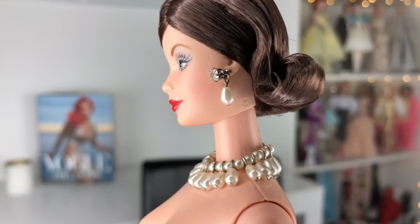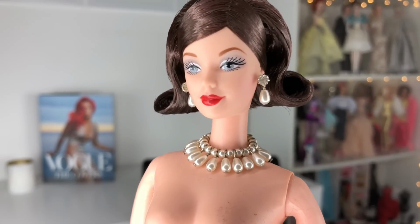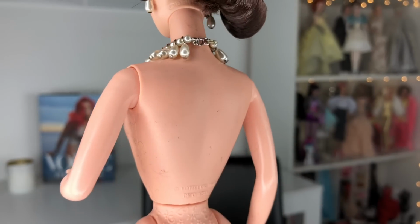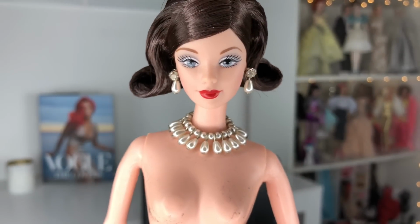I did leave the jewelry on, but I took the earring guard off so you can see that her little pearl drops do in fact have a nice little shake to them. The necklace is very interesting. It's very beautiful. Givenchy did have a love affair with this very kind of large tribal statement-esque jewelry, so I think that's kind of the inspiration there.